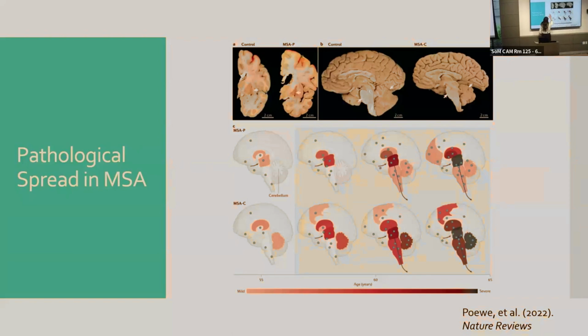And then in this panel, you're looking at MSA Parkinsonism and MSA cerebellar. And it's just trying to show you grossly that as the disease is progressing over time, we're seeing disease activity really in MSA-P more predominantly up here in the striatum, and in MSA-C more heavily in the brainstem and cerebellum. So this is how we can account for the great variation that we can see in clinical practice of how patients are presenting.